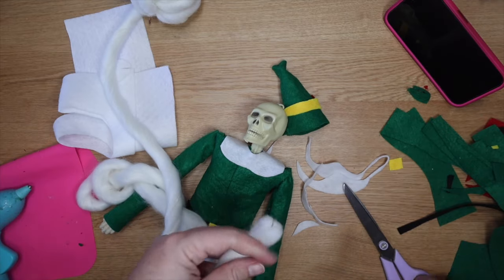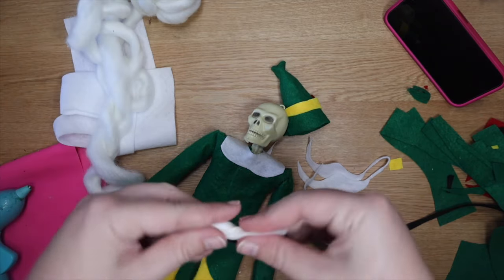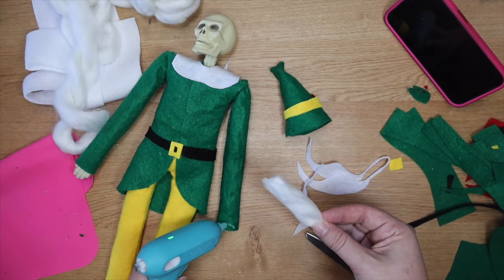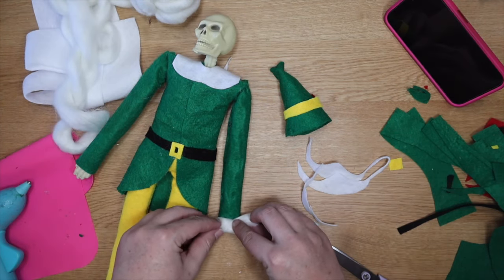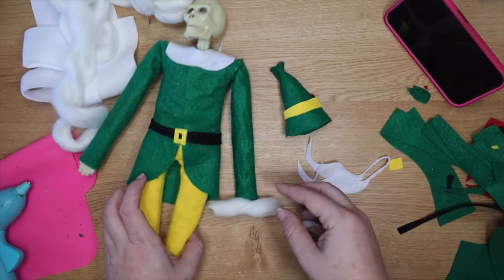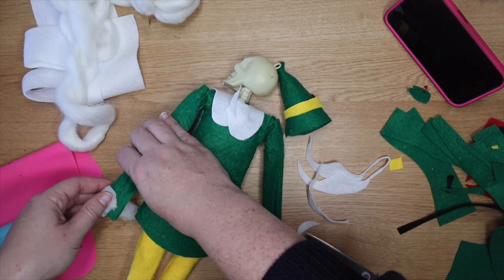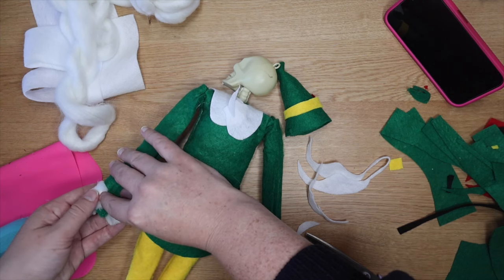We made it. For the sleeve cuffs, I used some of this yarn that I had left over from the last mystery box from Wendy at White Sparrow Living and wrapped that around. I wouldn't recommend doing this if you're going to try to recreate, you know, making an outfit for a doll or your own skeleton if you feel so inclined. But this worked just fine for what I needed because I wanted him to be fluffy.